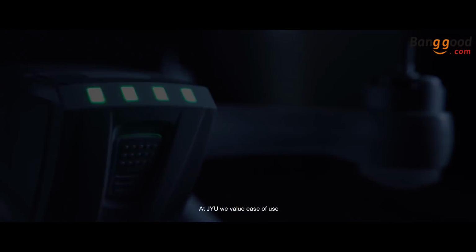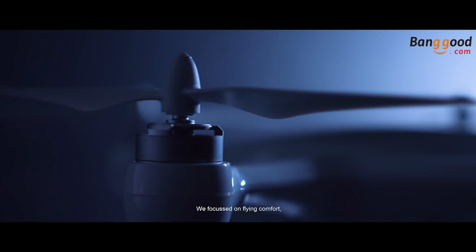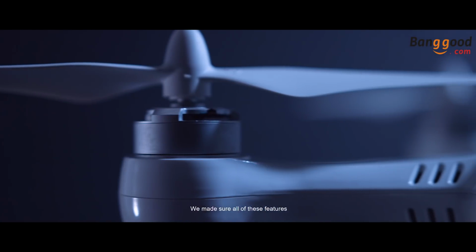At JYU, we value ease of use and flying comfort. After the Hornet 1, we had to start again. We focused on flying comfort, battery life, and the overall ease of use of the drone. We made sure all of these features were present in the JYU Hornet 2.